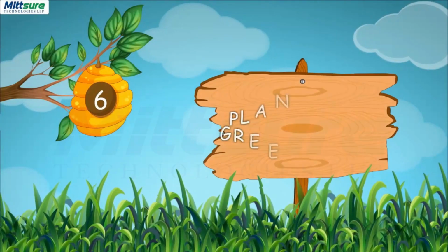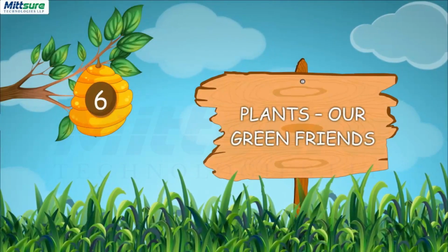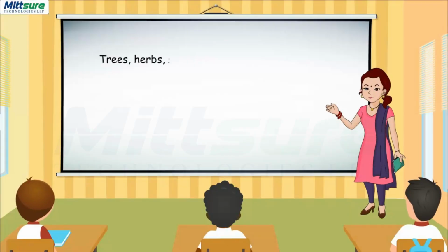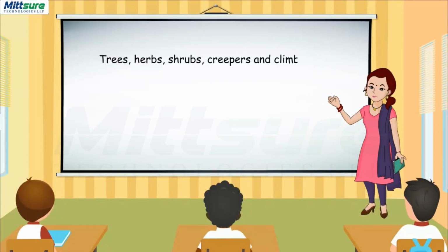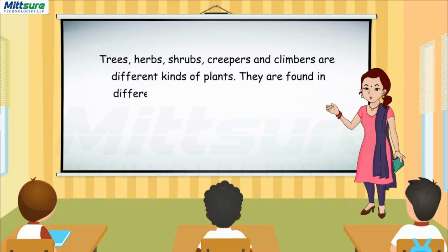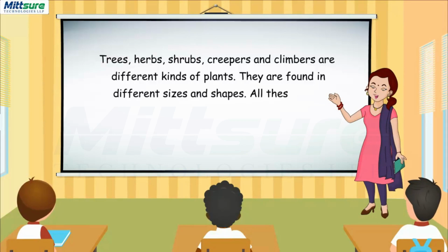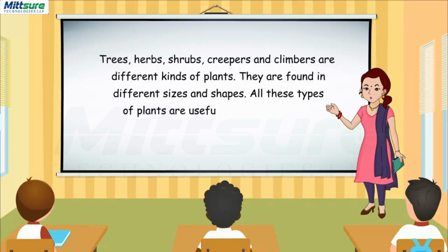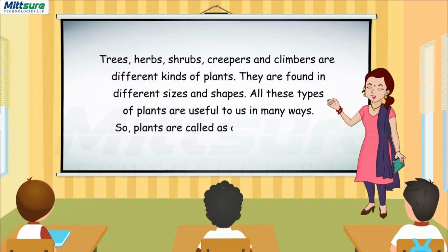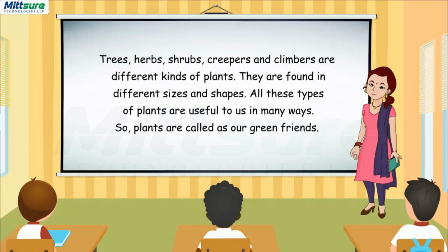Chapter 6. Plants, our green friends. Get ready. Trees, herbs, shrubs, creepers and climbers are different kinds of plants. They are found in different sizes and shapes. All these types of plants are useful to us in many ways. So plants are called our green friends.